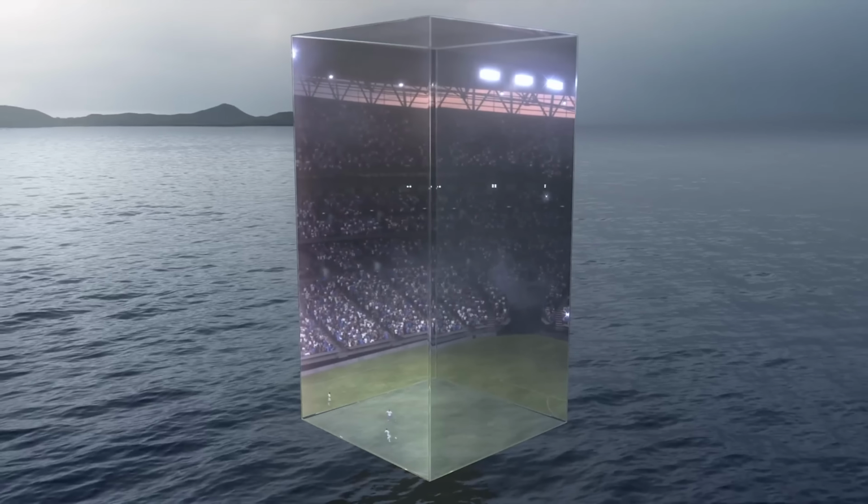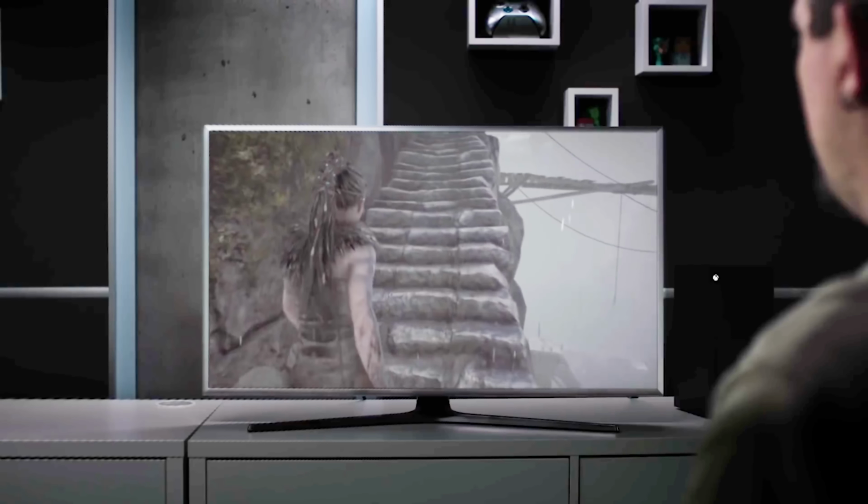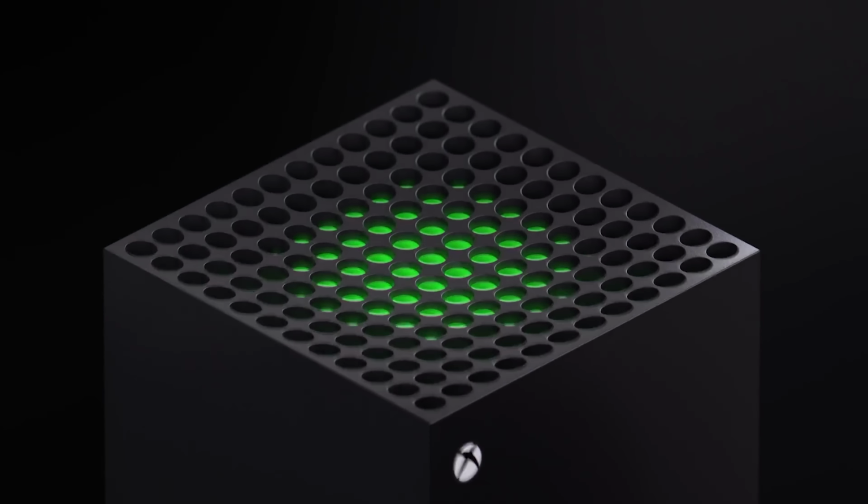Honestly, at the moment, when aren't we talking about this amazing console? You might have heard that the Xbox Series X is twice as powerful as an Xbox One X, so let's take a peek under the hood to explain exactly how powerful the next generation is going to be, and what it means for the most important part of all this, the games.